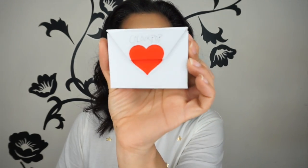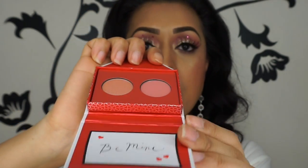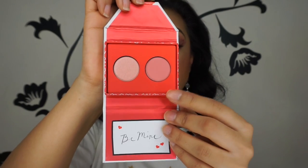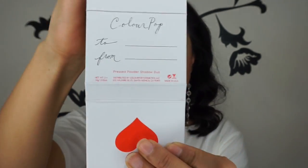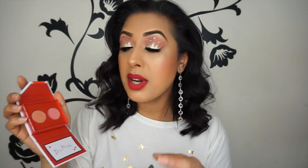And I just love what they've done with the packaging. Look at that. It's like an envelope. And then you open it up, and inside is like a love letter with 2 eyeshadows. And it says Be Mine on there. And on the back, if it's a gift, you can actually write on there who it's for and who it's from. Just love their attention to detail. I love the fact that they're still able to keep their costs low by coming up with such unique and creative packaging. It's one of the things that I love about Colourpop.